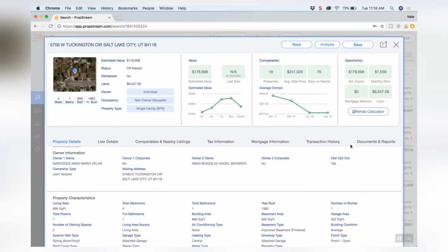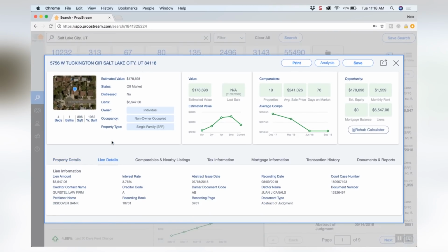What was the lien for? The lien is an abstract of judgment. The abstract was issued on July 18th, and it was recorded on August 9th, and the lien amount was $6,500.